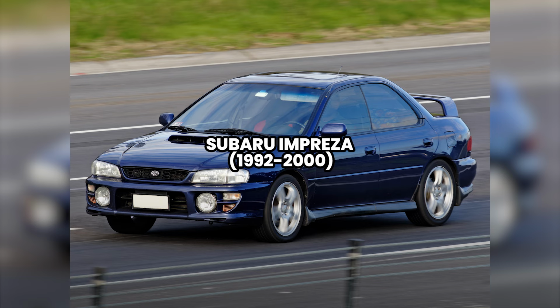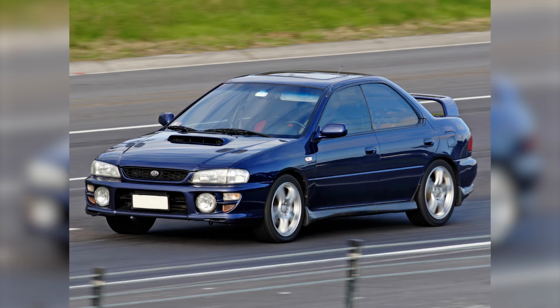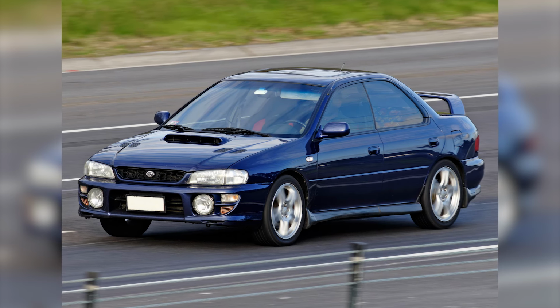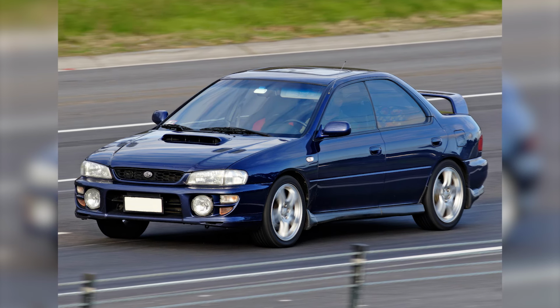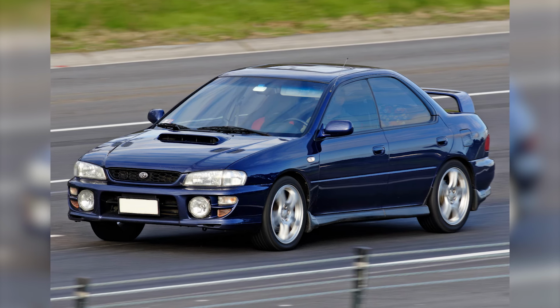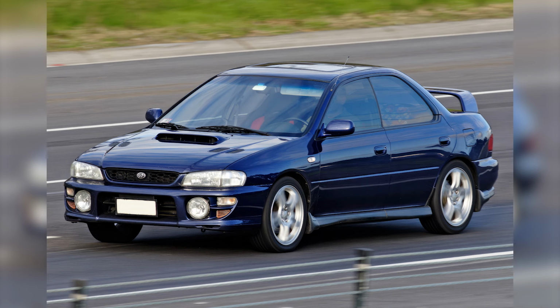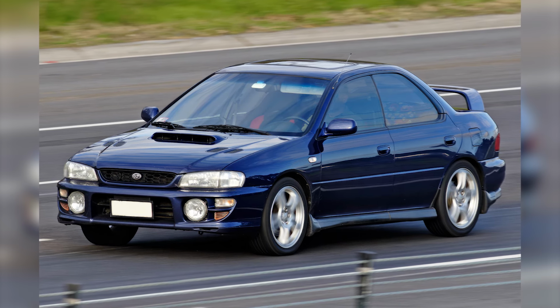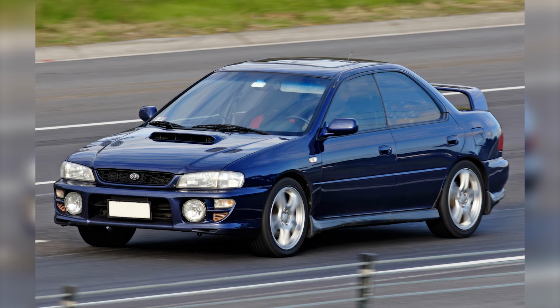Number 6. Subaru Impreza, 1992-2000, introduced in 1992 and manufactured until 2000 in its first generation. It's a vehicle that left an indelible mark on the automotive industry thanks to its unique combination of performance, reliability, and versatility. One of the most distinctive features of the Impreza is its symmetrical all-wheel drive system.